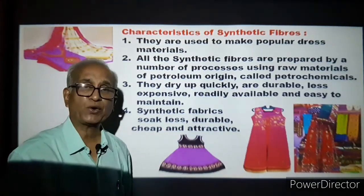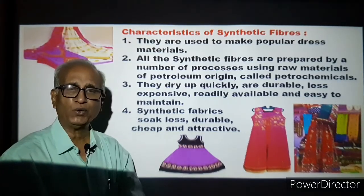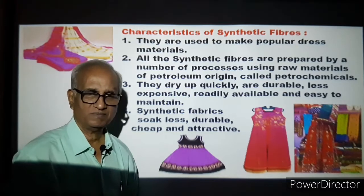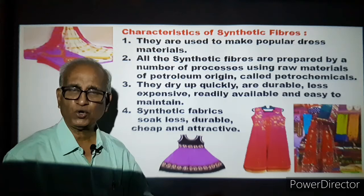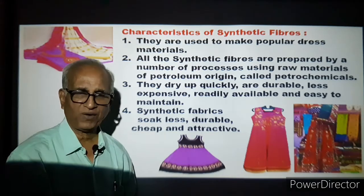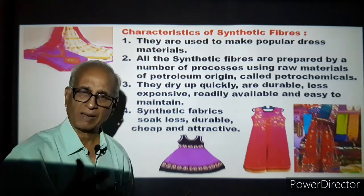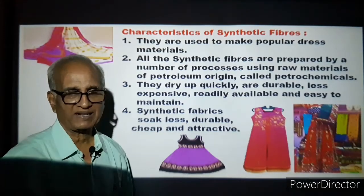You call them petrochemicals. The chemicals you obtain from petroleum. Petroleum is a fuel. In refineries, they make the petroleum items pure. They are refined. As they refine, they get lots of chemicals. Lots of chemicals emerge out. They are all called petrochemicals.